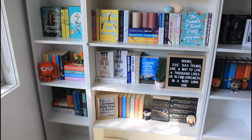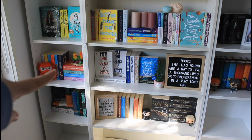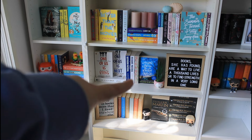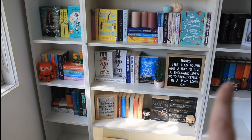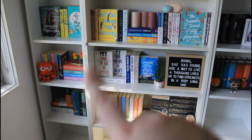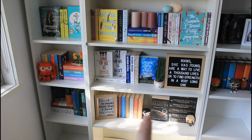And then moving down, we have the last four shelves. So we have some YA here and then some more YA, and then obviously some faves that are facing front on. This little one here is my smaller versions of classics. So obviously it goes from this big one over here that you can't see to down here, so it kind of flows. And then here we have some two series. We have Game of Thrones and Lemony Snicket's.